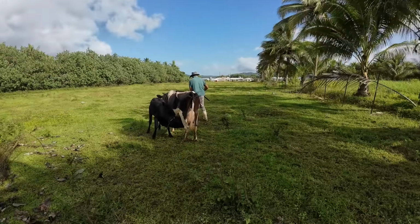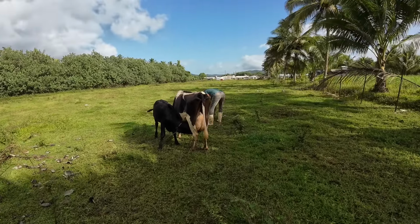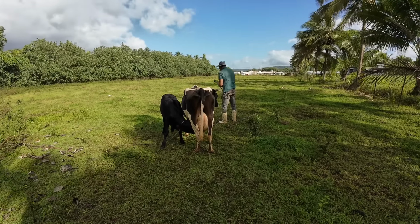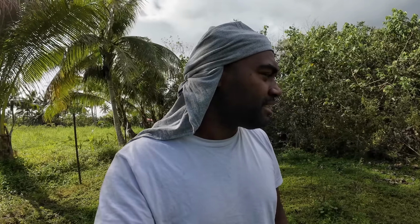We can see here two cows. One is sucking on the mother's tits, getting some food. Oh shit, man. Just gonna go and find a new place where they can graze. Is that what you say? Eat grass.